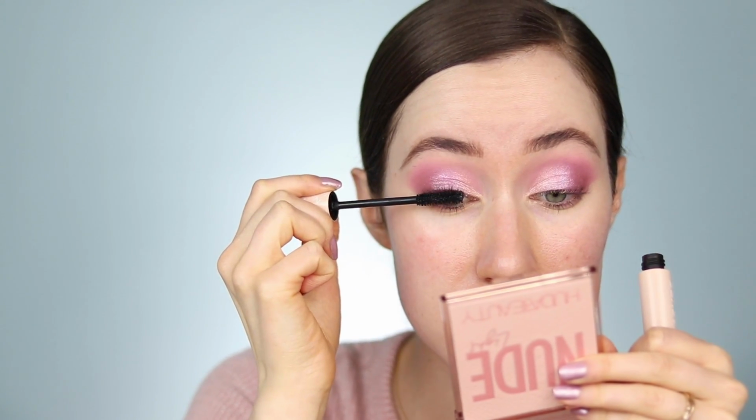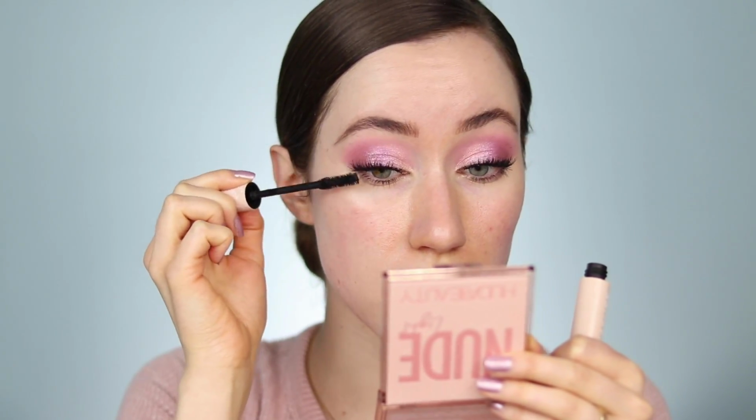I'm gonna use this one. This is from Nabla. This is not a new mascara. It's one of my very favorites. And I'm gonna go ahead and build up some mascara on just the top lashes. Okay, so that's about 2 coats on the top lashes. I love this mascara. I did get some mascara marks on the lids, but we will just wait till the end to wipe those off. All right, let's move on to complexion.